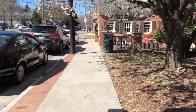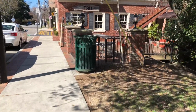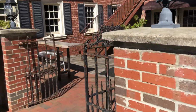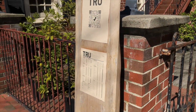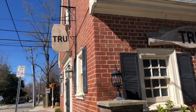This is one of my favorite places. This is True Deli. Kind of like a wine bar, but you can also get sandwiches and salads for a very affordable price. You just order on your phone, and it's just a great place to have a drink, eat a salad, glass of wine, sandwich. It's one of my favorites.